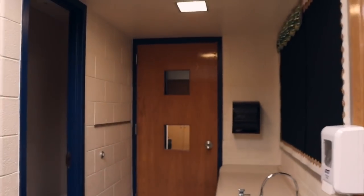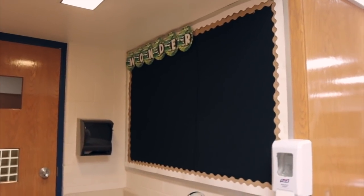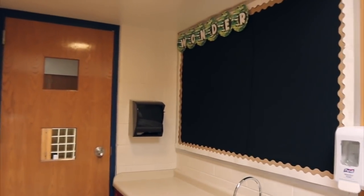Of course, I have still not finished my wonder wall. I feel like this is gonna be the very last thing that I end up doing. It's kind of one of those out of sight, out of mind type things because I don't see it when I'm looking at the rest of the room because it's tucked over here in this little cubby. But I promise eventually I will do that.